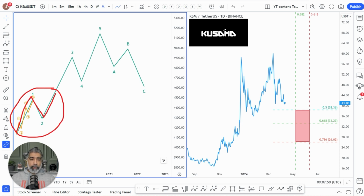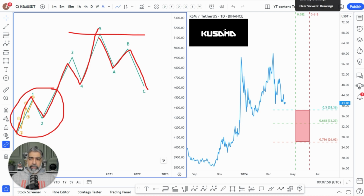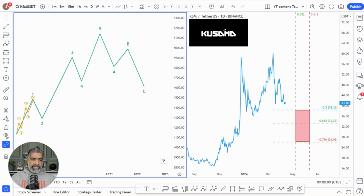So markets typically go 1, 2, 3, 4, 5, followed by an ABC correction. Now, I know I'm oversimplifying this, but this kind of pattern repeats itself time and time again. But more specifically, this 1, 2, 3, 4, 5 of a wave 1 is where I believe Kusama is. So we should be anticipating a wave 2, which I believe has already begun, but then prepare for a nice wave 3. So let's do some technical analysis on Kusama.